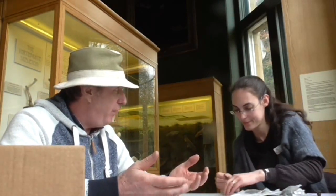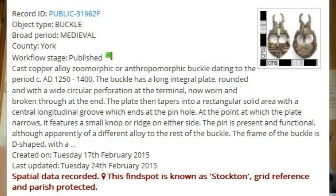See, when you said to me that buckle was zoomorphic, I'd never heard of zoomorphic before. I now use it all the time. That's why I suggest that people record finds with me the normal way, by me doing it for a bit first, because that gives you all the reports to look at and gets you used to the way we talk about finds and think about finds.